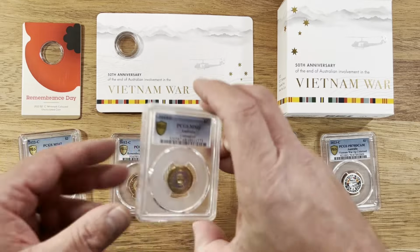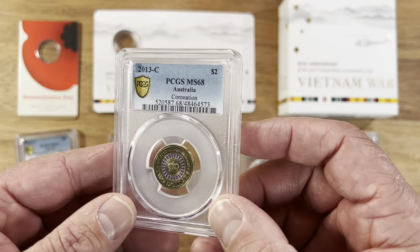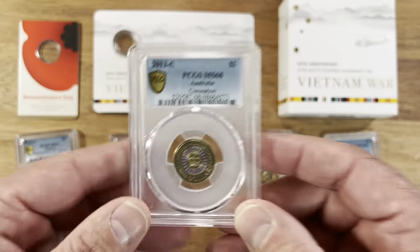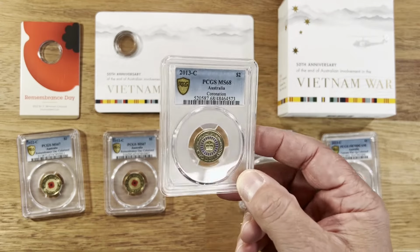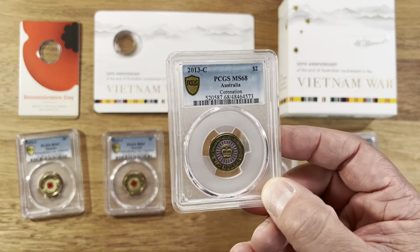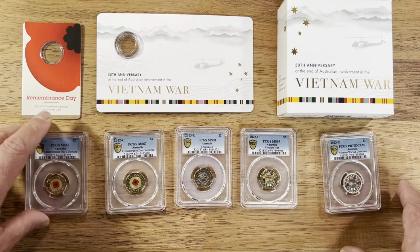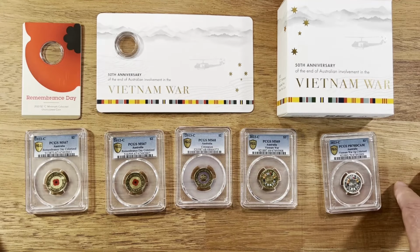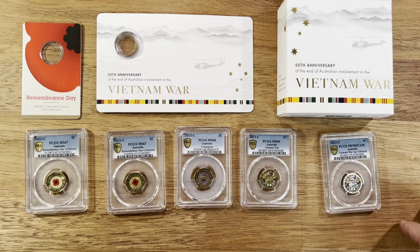One of my better, more collectible ones here is this one. This is the Coronation C Mint 8068, which is a top pop for that one as well, pretty close to it. So that's worth well over $1,000 odd on that coin itself. I think it's $1,500 for this $2 coloured coin. So there is definitely some very, very strong collectability this year. And we've already seen some other coloured $2 coins come out this year, so it's definitely been a good year for collecting $2 coins.